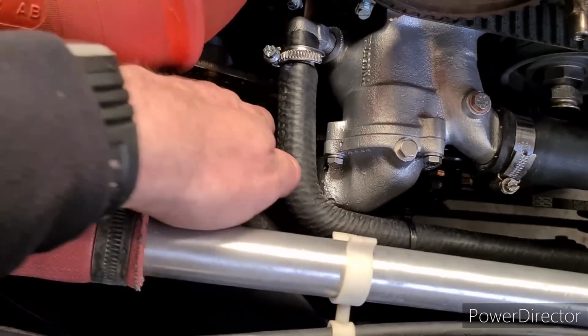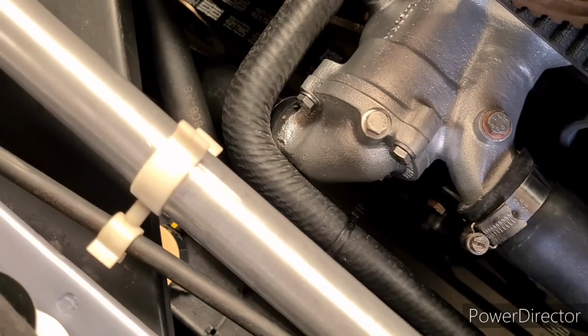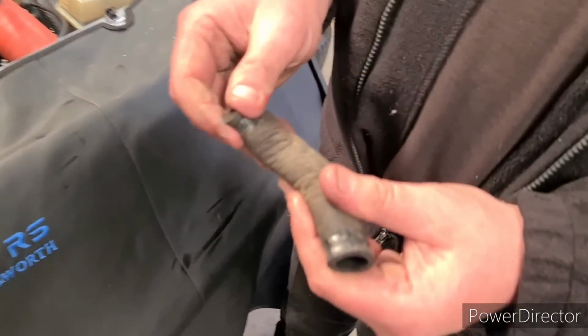So it's obviously that top rad hose there. Difficult to see, but it just sits on top of the cowling. And obviously, as the engine's running, it just wears away. So there was that one. And there was also this one that Paul's got in his hand as well.